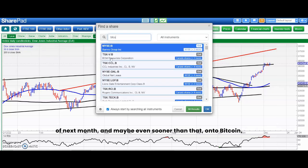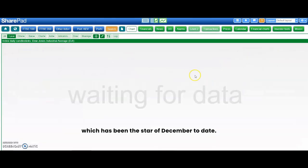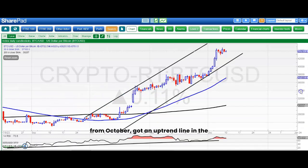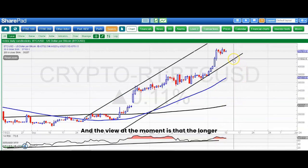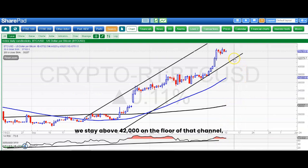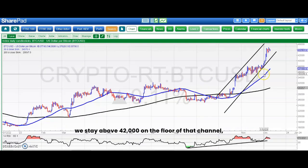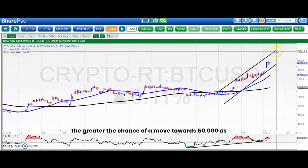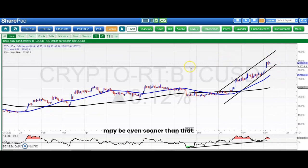On to Bitcoin, which has been the star of December to date, and here we've got this rising trend channel from October. We've got an uptrend line in the RSI window, which is very long-lived, and the view at the moment is that the longer we stay above 42,000 and the floor of that channel, the greater the chance of a move towards 50,000 as soon as the end of next month. And again, it may be even sooner than that.